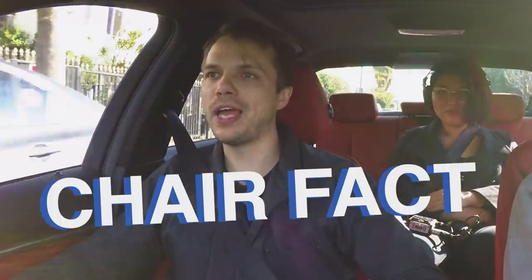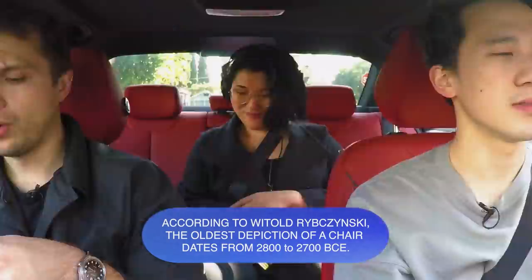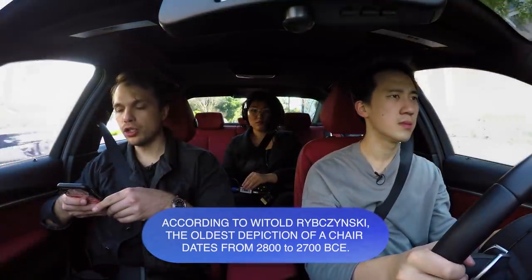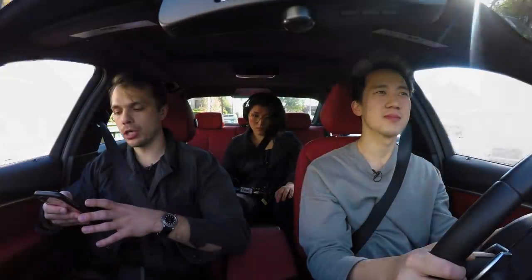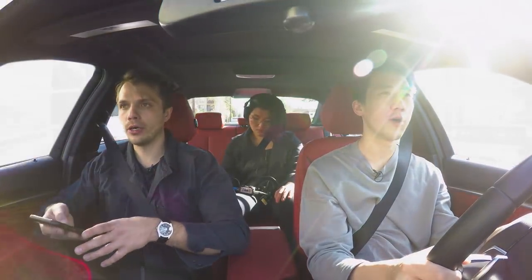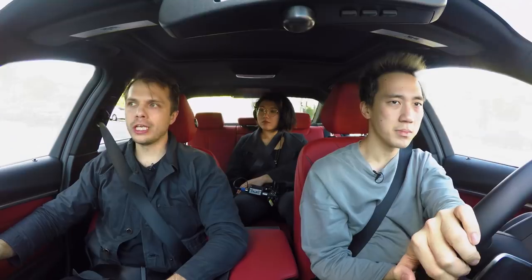Chair fact? Do you have a chair fact? Chair fact. According to architect Witold Rybczynski, the oldest chair on historical record dates back to between 2800 and 2700 BCE. The chair in question is part of a sculpture featuring a musician playing a harp while seated on a four-legged chair. Whoa.